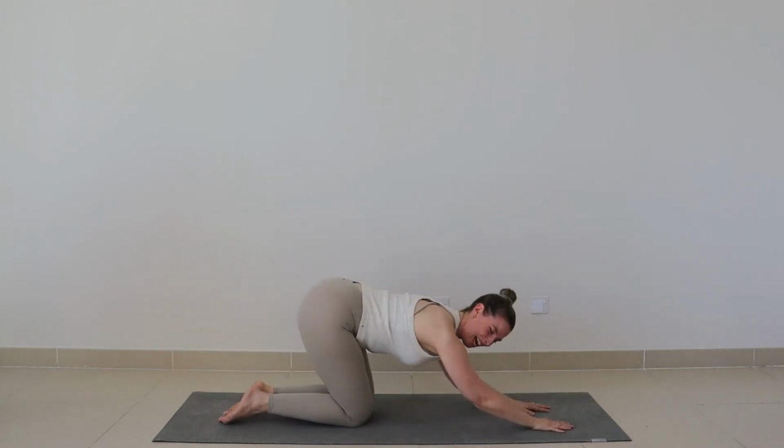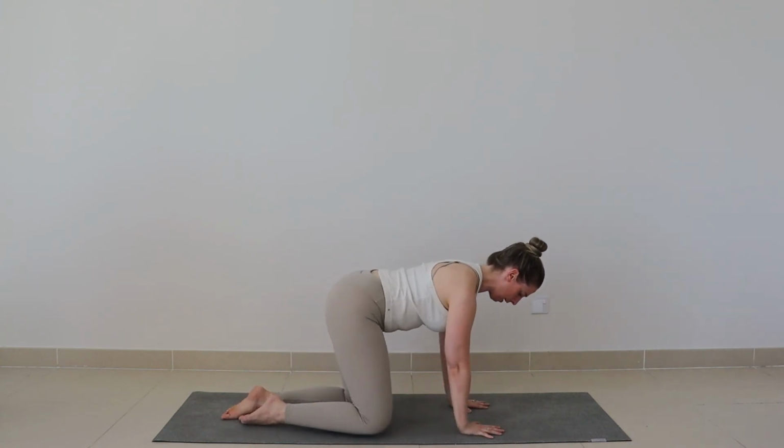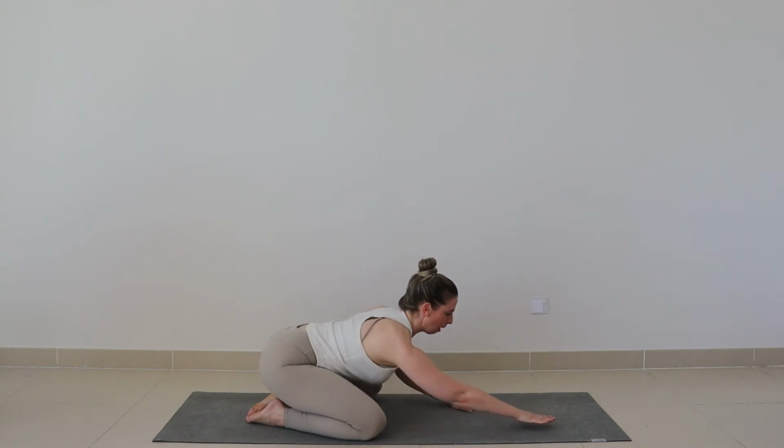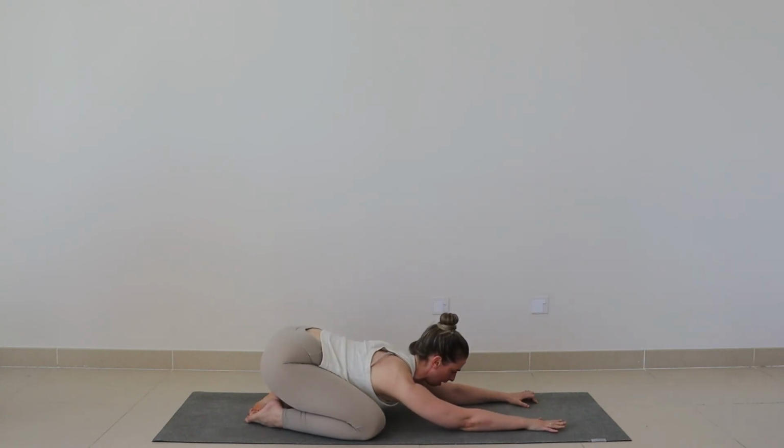Well done. Now just come back up. Take your knees as wide as the mat, but bring your big toes together. Sit back on your heels, reach your arms forward, and just release your chest all the way down to the mat. If it's comfortable to do so, rest your head on the floor as well.